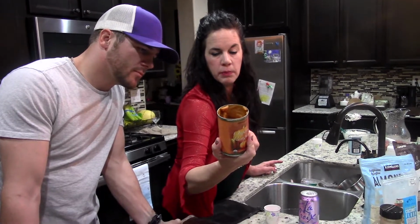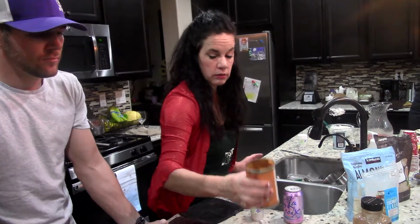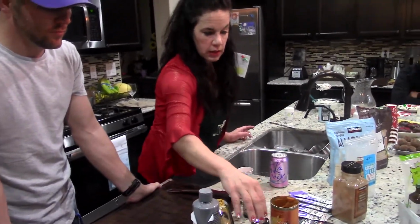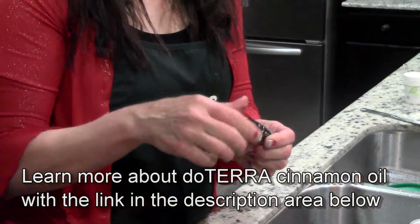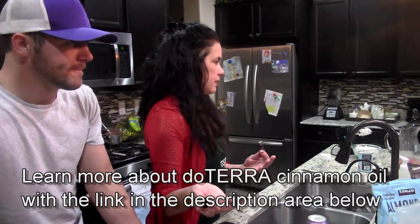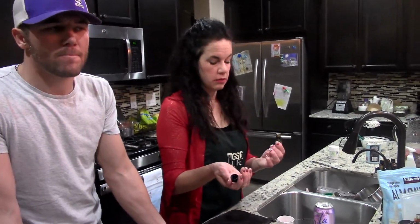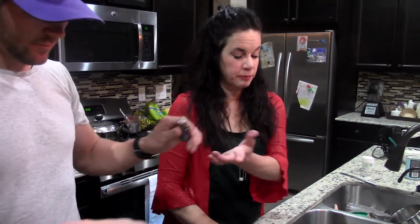6 carbs per a third of a cup. So it's very low carbs. And then I did use cinnamon oil too. One drop of cinnamon equals like a whole half a teaspoon of cinnamon powder. So I kind of use both, but I'll just take a drop of the cinnamon and just lick it off if you want. It's very sweet.